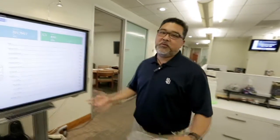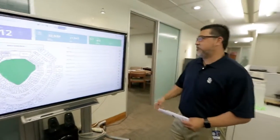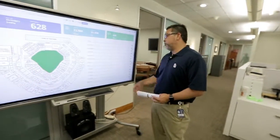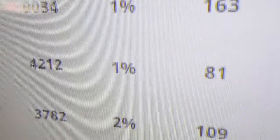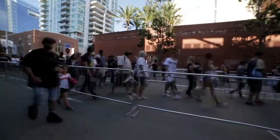Oh, after you. Right now we're in the ballpark operations offices. We're looking at our smart board, which is part of our ticketing platform, which allows us to basically see where guests are coming from, what the flow of those guests entering the turnstiles is, and allows us to use this as a secondary measure whether or not we need to adjust where we're deploying staff. So right now, the gate's just open. We got a ways to go, so we can already know that it's going to be a busy 2 hours to go here.